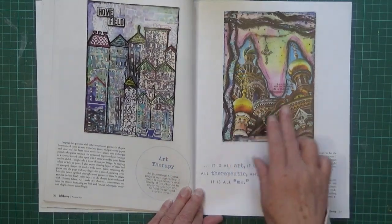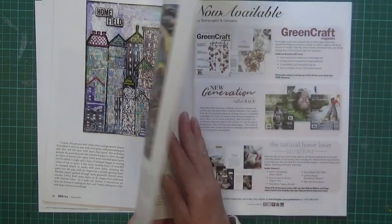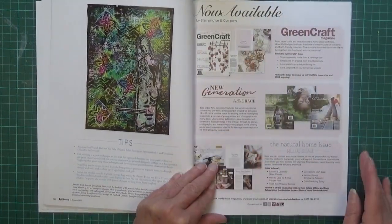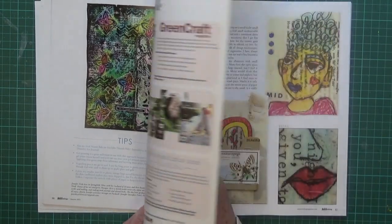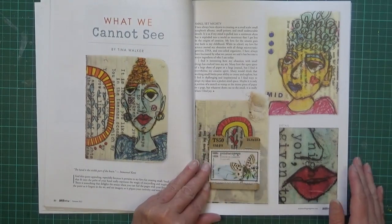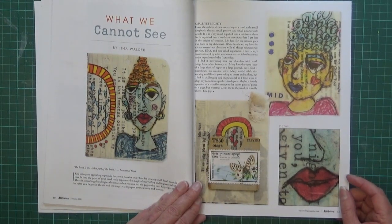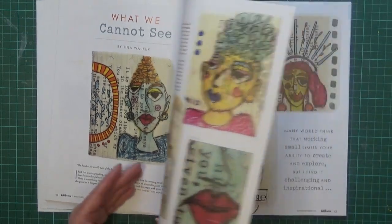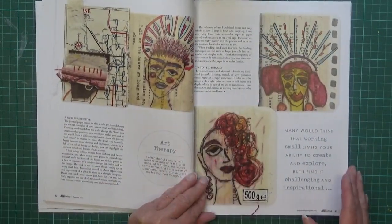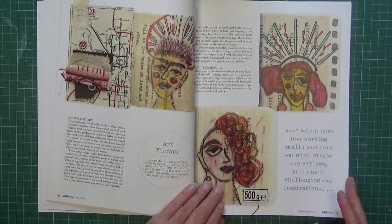That one looks like magazine images put onto the background. So it's all art journaling, but there's no reason you couldn't do them on canvases and things as well. Tina Walker. So she obviously works with other things like book pages. She's got some stamps there, so a bit more of mixed media-y stuff as well, I guess. There's some sewing there, fabric and sewing.